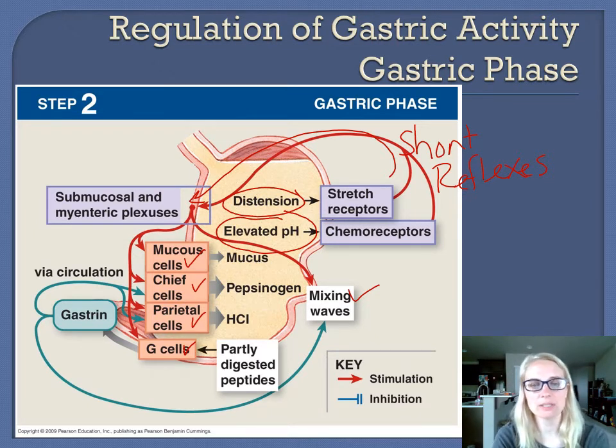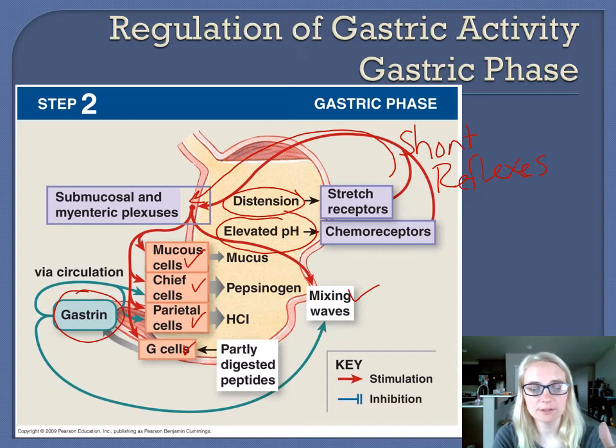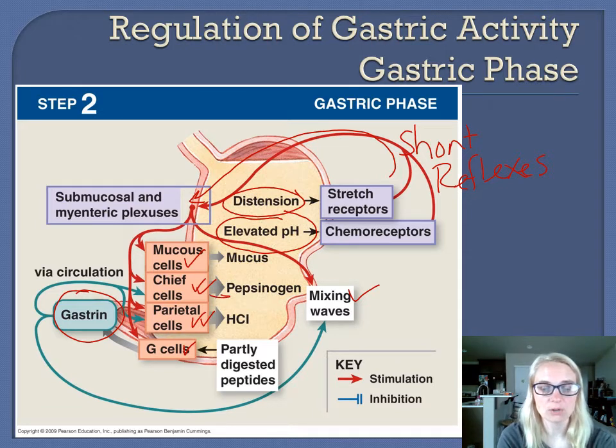And then lastly, so that's our local control, we have our short reflexes of the stretch and chemoreceptors, and now we have that gastrin. So gastrin was circulating in the cephalic phase. It's going to be secreted again by the G cells, and now it's coming back around, and gastrin's target tissue are the chief cells and the parietal cells, so we get those doubly with neural stimulation and hormonal stimulation to secrete more pepsinogen and hydrochloric acid. So you'll see those arrows are bigger than the mucus, because the mucus is just getting stimulated neurally, where chief and parietal cells are getting stimulated hormonally.